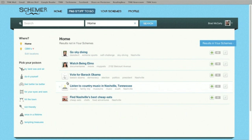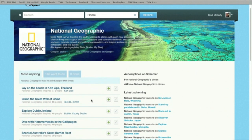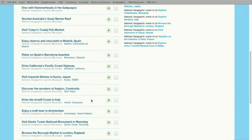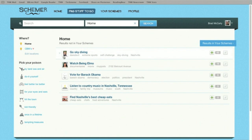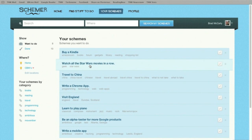However, you'll see that these are partner programs, like this one is through National Geographic. And so if you go here, you can find things to add to your list that are specific to National Geographic. Some of the other things that I've found to be kind of interesting about this, if you sign up and you don't have Schemer launched in your location just yet, you're going to get a whole load of suggestions that are able to be done from pretty much anywhere. Things like buy a Kindle, watch all the Star Wars movies, or travel to China.